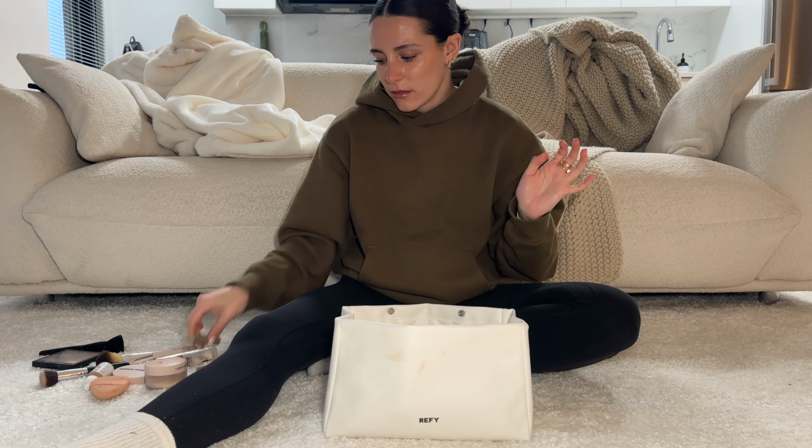Now I'm doing this instead, which is a little more natural, but still has that wet, glossy, slicked sort of brow look. I'm wearing it right now, so you can see what it looks like.